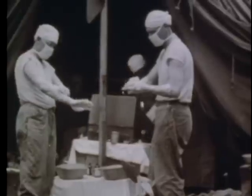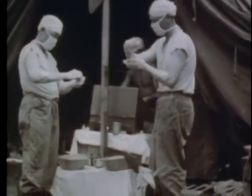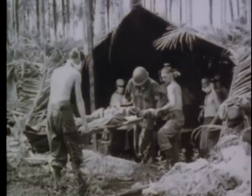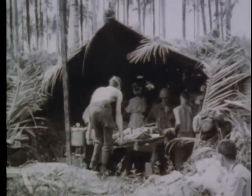As a typical hospital environment, this could be in any war zone of the last 150 years. While techniques and technology have advanced at an amazing rate, the only description adequate for the tent hospital is primitive.